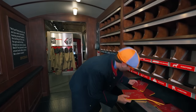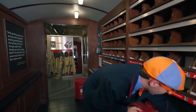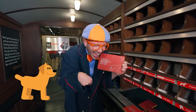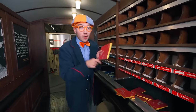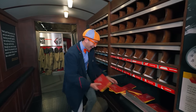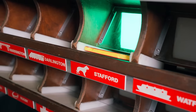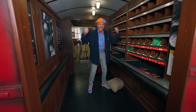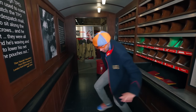Whoa, and check it out. This one has a car. Honk, honk. And this one has a little puppy dog. Oh, hey, I think it's a game. I think we need to sort all these letters into the right spots. Okay, let's do it. Puppy dog and puppy dog. Car. And car, and airplane, and airplane! Yeah! Whoa! Whoa! Look, do you see it?